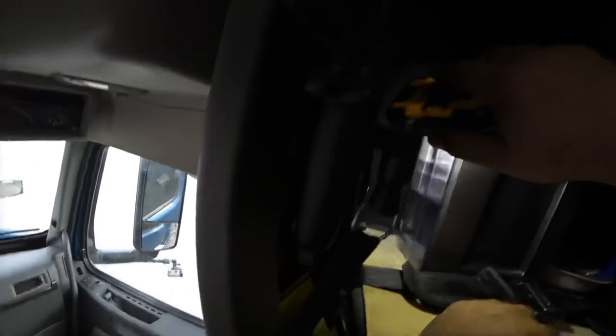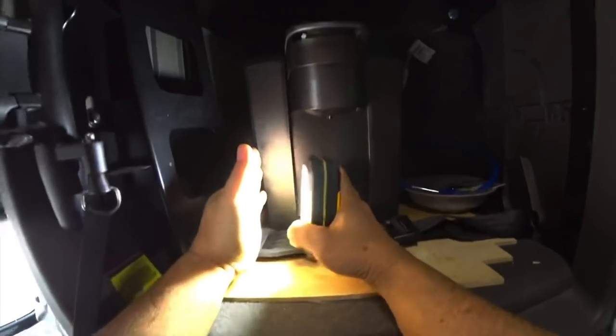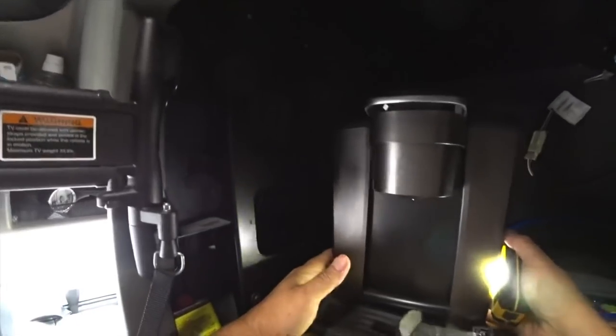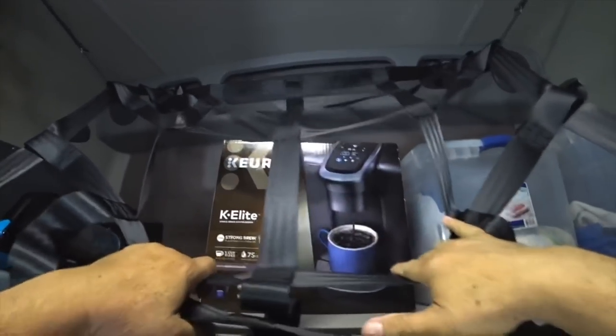Oh, the water got really low right away. One of the things about this is that there was another one that I really wanted. Because it was half the width of this thing, it's very slim, but the water reservoir was in the back and it was pretty hard to get to it, you know. This is the K Elite model. There it is.